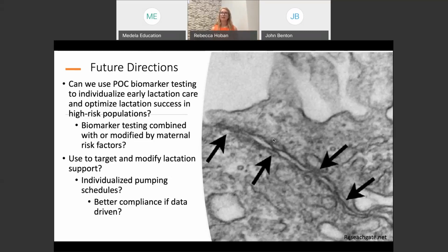Or conversely, we've all had those moms who are super pumpers and start out of the gate really fast. They're pumping 10, 12 times a day, and they just get burnt out. After a couple weeks, they're done and they stop pumping early. Can we also help moms like that, or moms who are pumping a lot but not getting much?